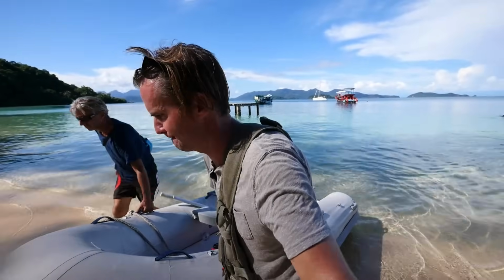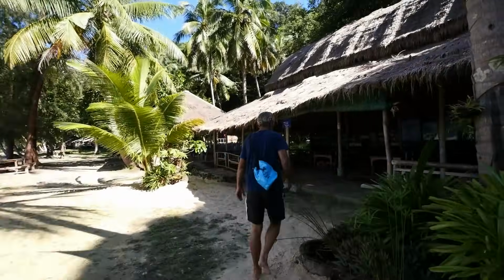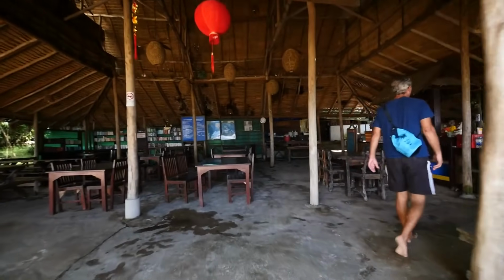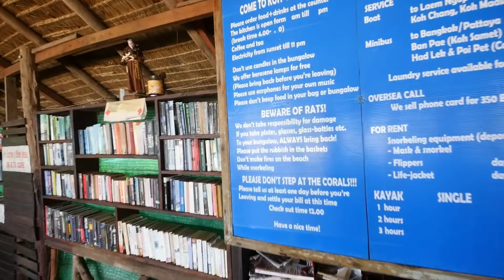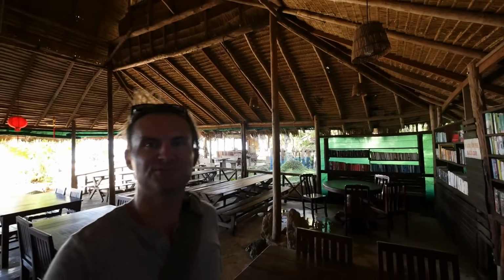So we landed the dinghy ashore and decided to do some exploring. Although the restaurant itself was closed, they were still serving adult beverages. Good for us. Okay, this sign caught my eye over here. I have to show you. Beware of rats. So basically, if you take any food back to your bungalow, don't leave it there. The rats will come in and invade your place. So note to yourself, to me, to anybody, don't encourage rats.